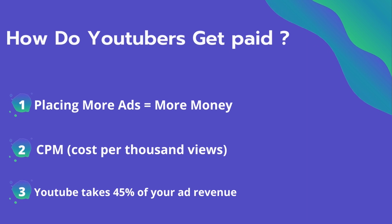The second thing is CPM, which means the cost per thousand views. It's the amount an advertiser pays to have his ad in your video. They spend on average $4 per thousand views. And it's calculated based on how many people watch the video and from where they are watching. Many factors affect the CPM, including demographic, content, gender, and time of the watch. YouTube also will take 45% of your ad revenue from the advertising.